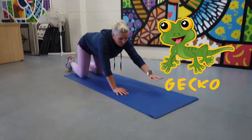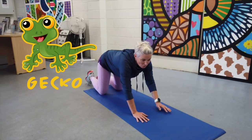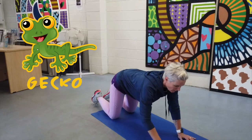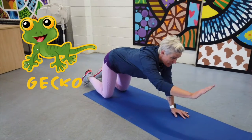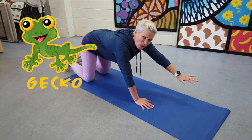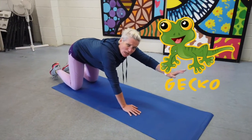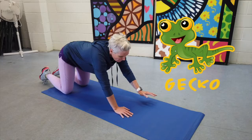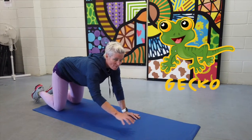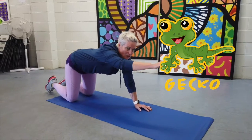Get our arms moving. We're steady on our body, holding our tummy strong. Sometimes they even bring their arms up and they make kind of funny faces because geckos don't have lips. Did you know that? So when we're doing this, I know it might look silly, but we're being very strong.